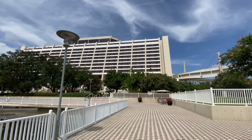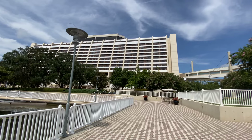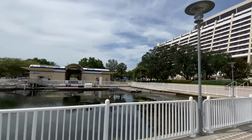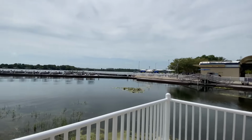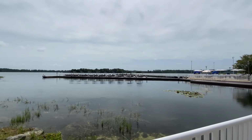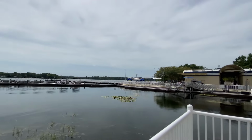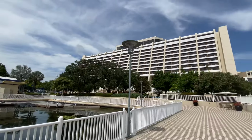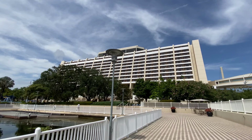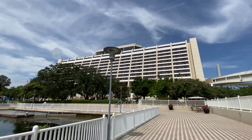It is really weird to think that I'm lucky enough to work at the Contemporary Resort, but to also think that Roy Disney walked the hallways of the Contemporary Resort. And I have often wondered out here on the boat dock, because this dock is the original shape and everything, if Roy and his team sat out there and looked at what they had created in memory of his brother. I wonder if they stood out there and faced this way, and you could see the monorail at the time coming through and exiting the Contemporary Resort. It just was really a neat idea that I get to walk in the same hallways as Roy Disney walked.